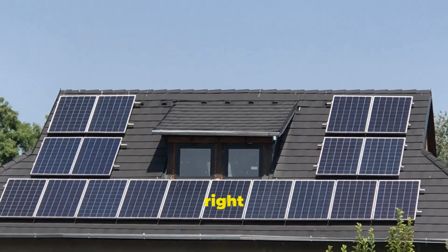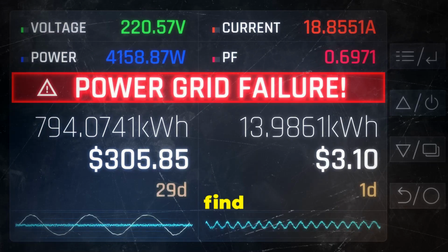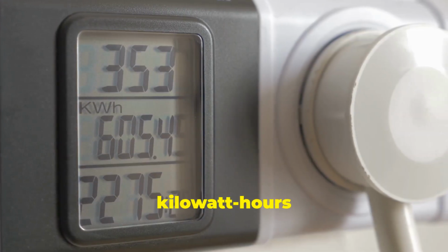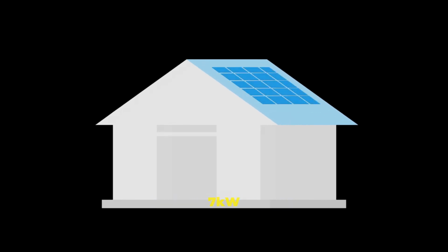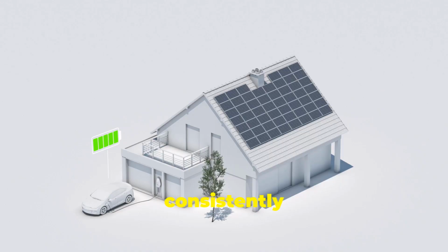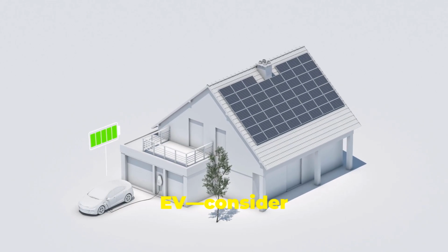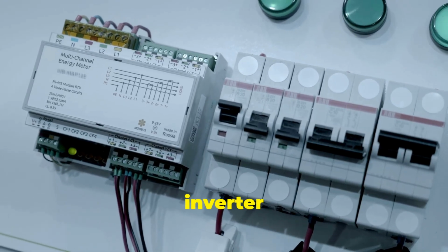So how do you choose the right inverter size for your home? Start by checking your electricity bill to find your average daily energy usage. If your home uses 10 to 20 kilowatt hours per day, a 5 kilowatts inverter is a great choice. If you use 20 to 30 kilowatt hours daily, go for a 7 kilowatts inverter. If your usage is 30 to 50 kilowatt hours, a 10 kilowatts inverter will suit you. And if you're consistently above 50 kilowatt hours per day, or you're planning to add batteries or an EV, consider a 12 kilowatts inverter.